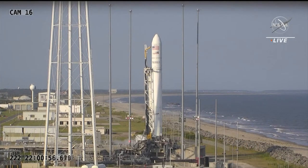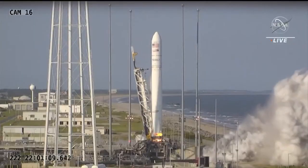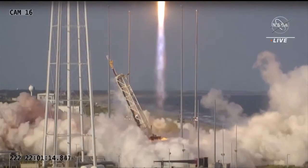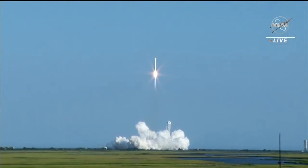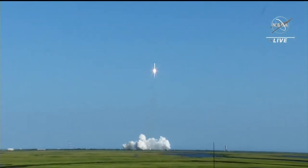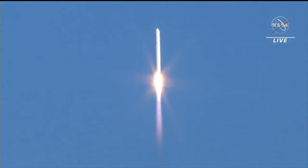T-minus 10, 5, 4, 3, 2, 1. We have engine ignition. Main engine start. And we have liftoff at 7:30 for the NG-60 mission to Wallops Flight Facility. Engines at 100%. The SS Ellison Onizuka now on its way to the International Space Station to deliver more than 8,200 pounds of cargo. Good first stage performance so far.